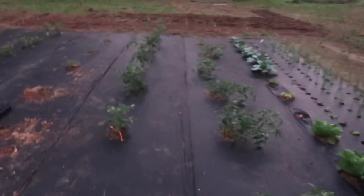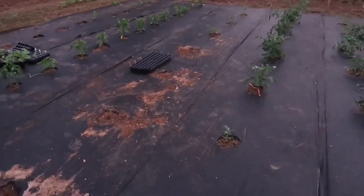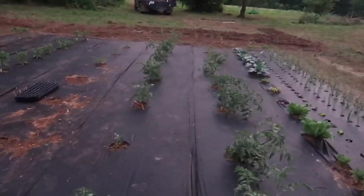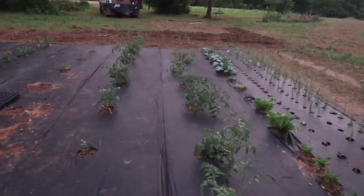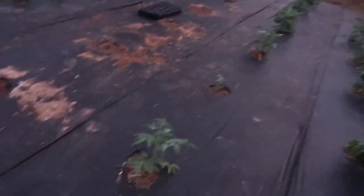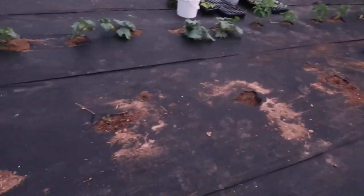Sorry about that. So we have 3 rows of tomatoes, all different varieties. Some are Jet Setter, some are Jet Star. There's a couple of purple Cherokees. Some Rutgers are in here. And I believe these last little baby ones are blueberry tomatoes.